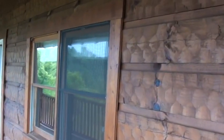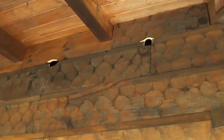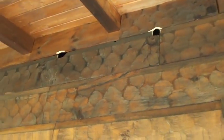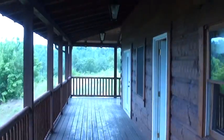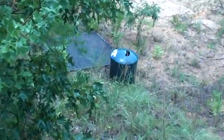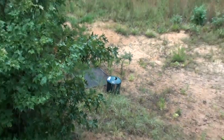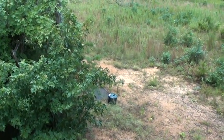Okay, another thing here, caution. Looks like a couple of holes where woodpeckers may have made a couple of holes. Those will need repaired. And over here you can see the propane tank is buried underground. So that's for the heat and cooking.